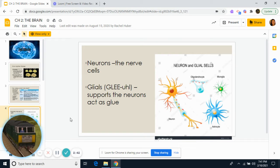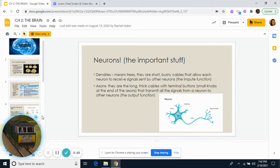Neurons, the nerve cells, and glial cells. This is the neuron, and this is the astrocyte, and microglia. That's what it looks like. An oligodendrocyte. So glia, or glial cells. Sorry about that. They support the neurons and act as glue. So it looks like neurons are the important stuff.